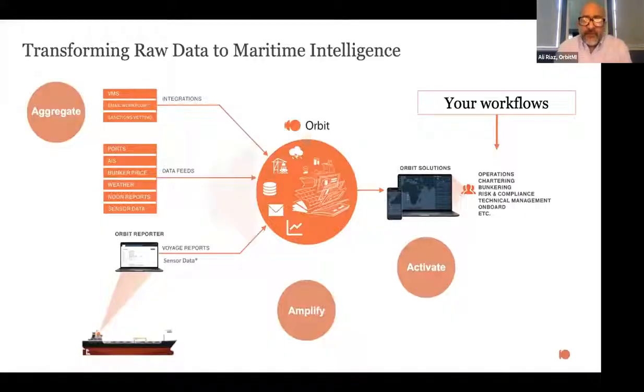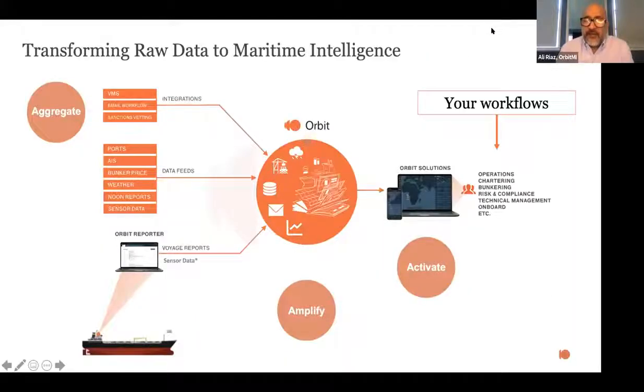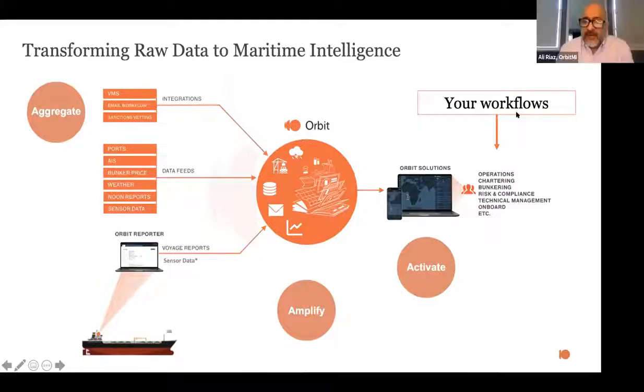So what do we mean by all this? Let me share this diagram with you. Our focus, Orbit's focus, starts with our clients' workflows. It's not about our bits and bytes. It's not about our data structure. It's not about all that. It starts with, how do you run your operations? How do you run your chartering, bunkering, risk and compliance, et cetera? And once we understand how they run it and understand what is the missing gap, or what's the potential of adding more capabilities, we serve them through our Orbit solutions.